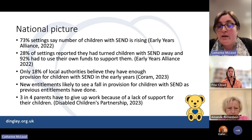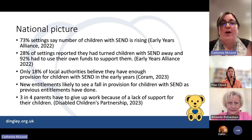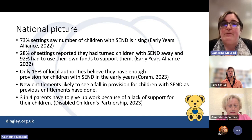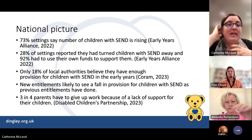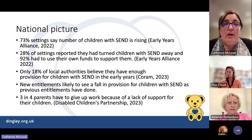Coram did some research recently, and only 18% of local authorities believe they have enough provision for children with SEND in the early years. And I'm going to pause, because that's terrifying. Only 18% of our areas have enough provision for those children. And certainly for us, that's a major driving factor. When we hear those numbers, we know we have to make a difference. We have to make it better.